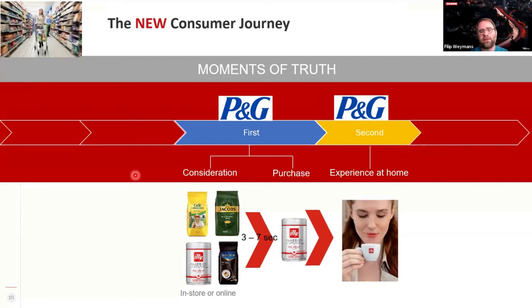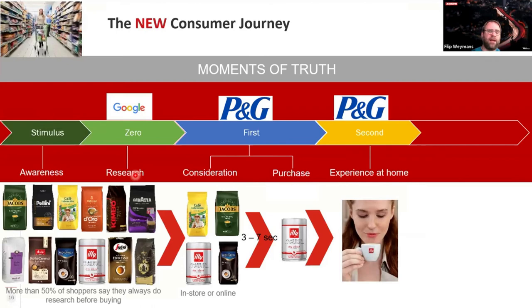Now, through the past years, you see also that with social media there are a lot of other things in that buying journey, stimulating people and also people researching what kind of products they want. They really want to buy the fair trade coffee because they want to contribute to society and to the global society. So that world all exists, and I think we are all aware of this.